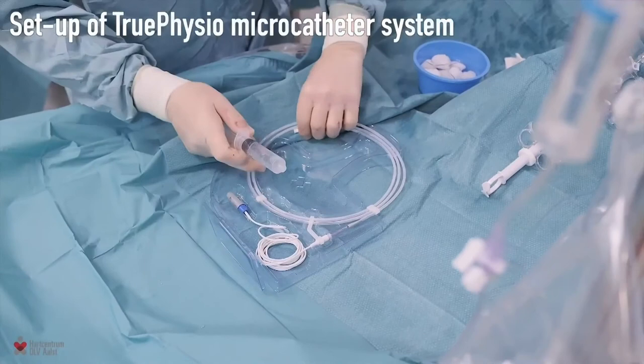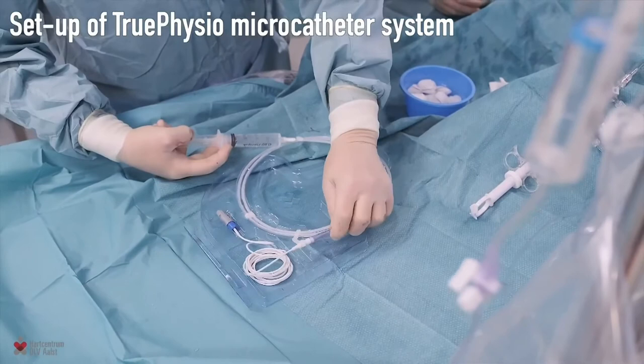So after unpacking, we're going to flush the wire and then attach the wire to the console, the VivoCardio.